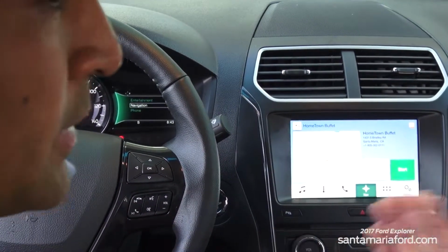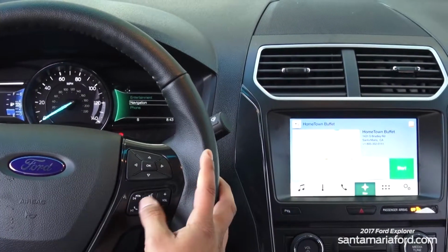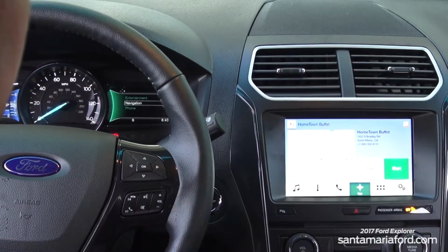So in this case, I could just set it to destination. It will take me straight there. Or maybe I might want to make a phone call, set reservations.